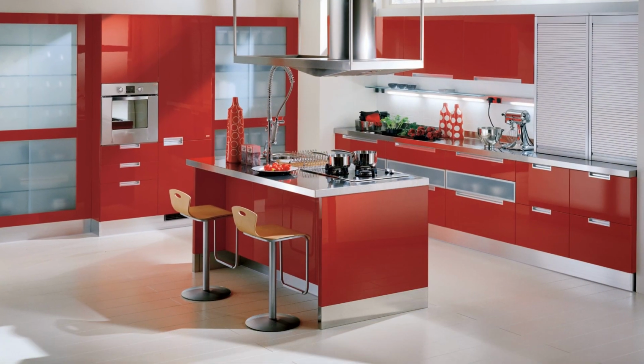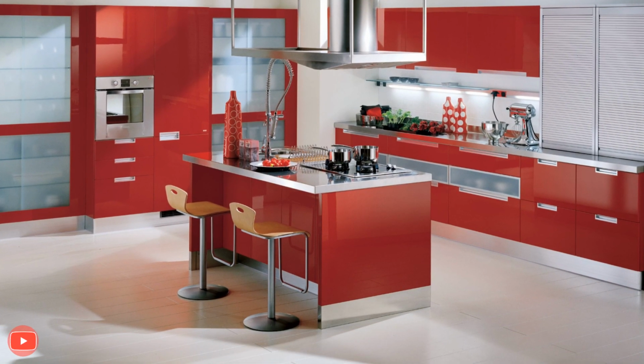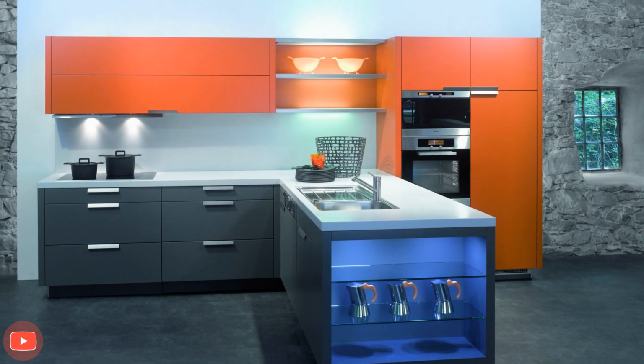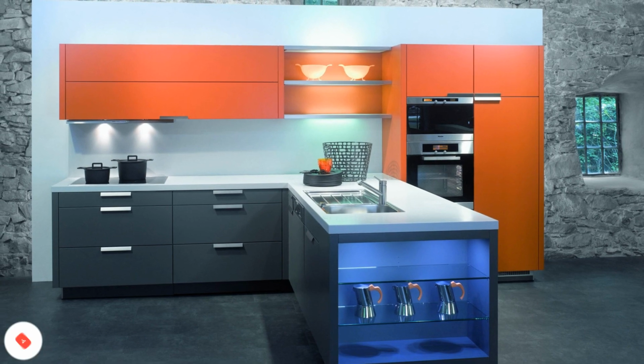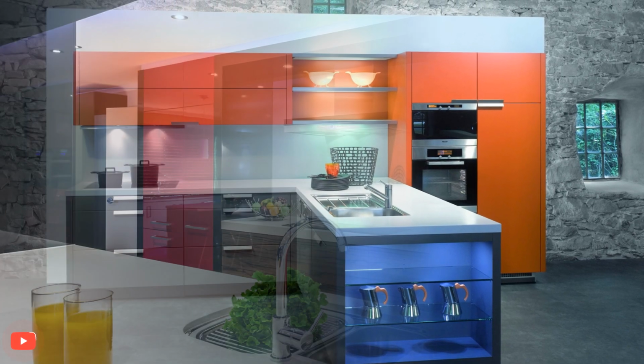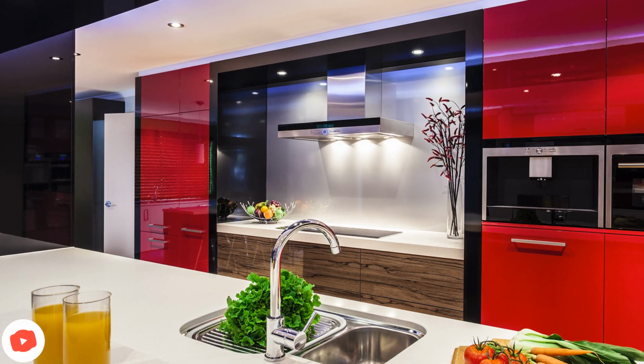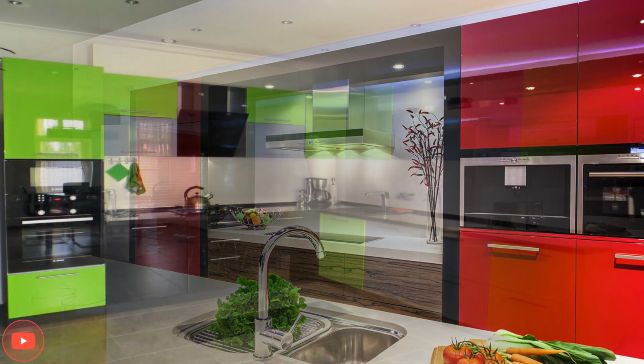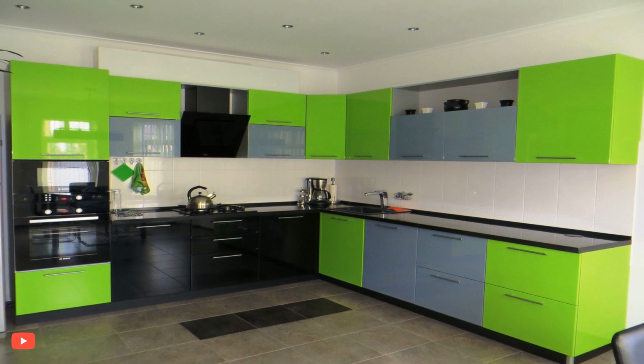Incorporating vibrant colors doesn't mean overwhelming the space. Visualize a neutral kitchen with pops of vibrant color as accents. Imagine white cabinets and countertops paired with a vibrant orange pendant light or a colorful mosaic tile backsplash. This approach adds a playful touch without sacrificing the overall aesthetic.